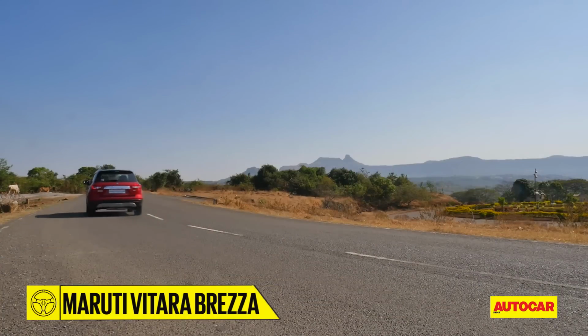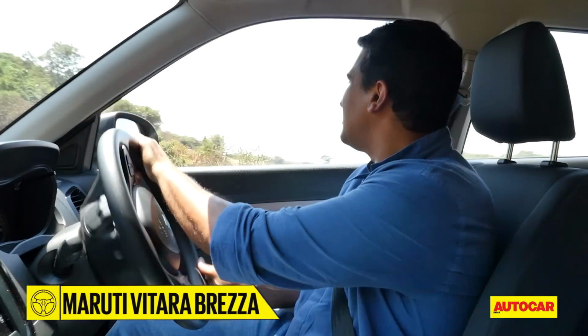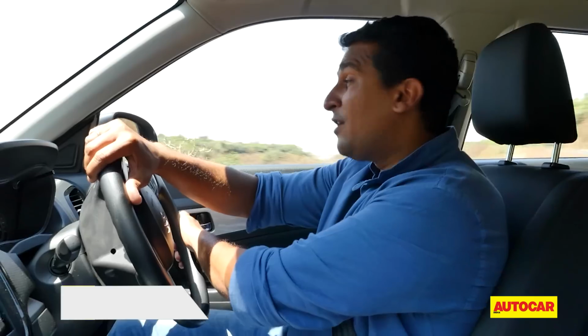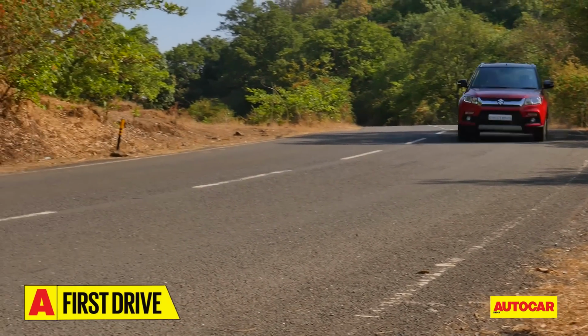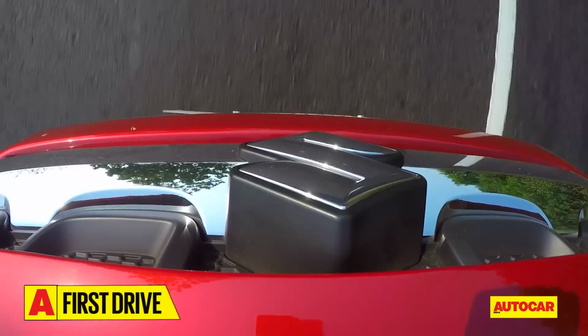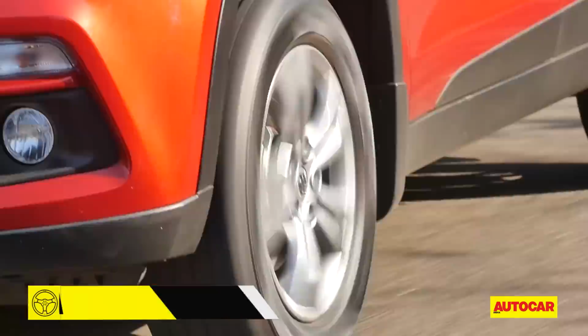The other good thing is that the revs don't just die out. You can actually use it to pass 4000 to about 4500 RPM quite nicely. And that makes this quite a nice engine for the highway. The Brezza, in fact, boasts of a 5300 RPM rev limiter. That's quite high for a diesel car.